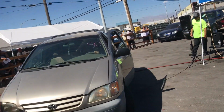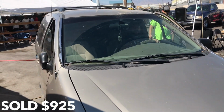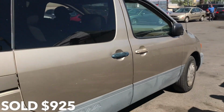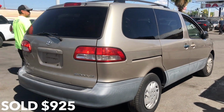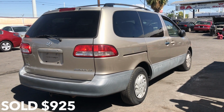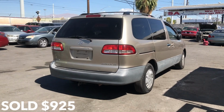'03 Toyota Sienna. Number 50. That's Sean Lee. He'll be playing tomorrow. It's a grocery getter. Where are we at? Somebody give me $1,000. Just kidding. 500. 9.25 now. Half. We all in? All done. Sold, 9.25.